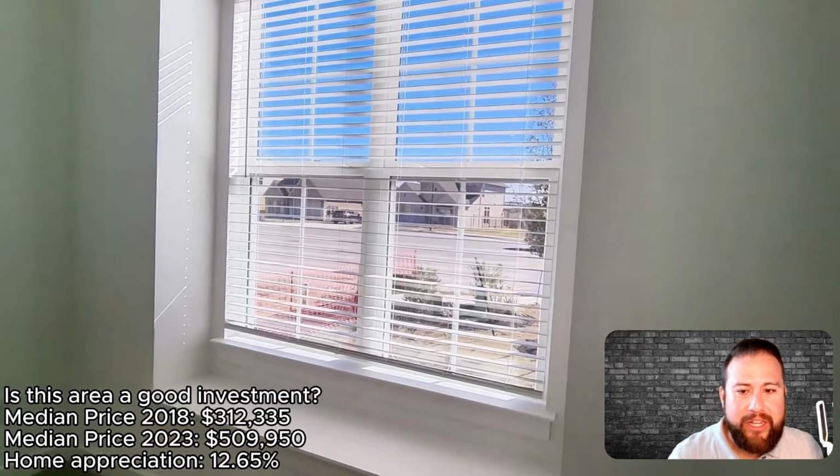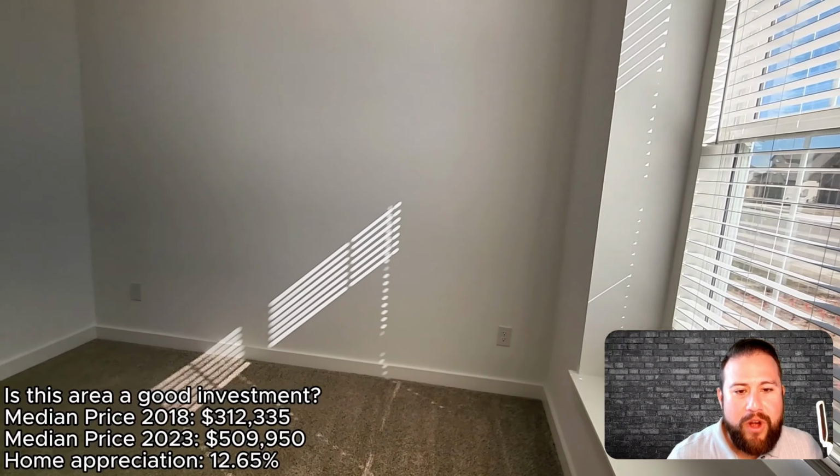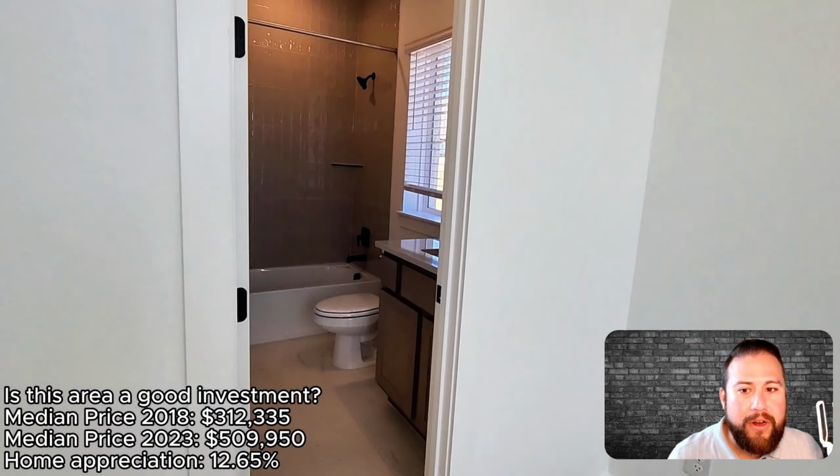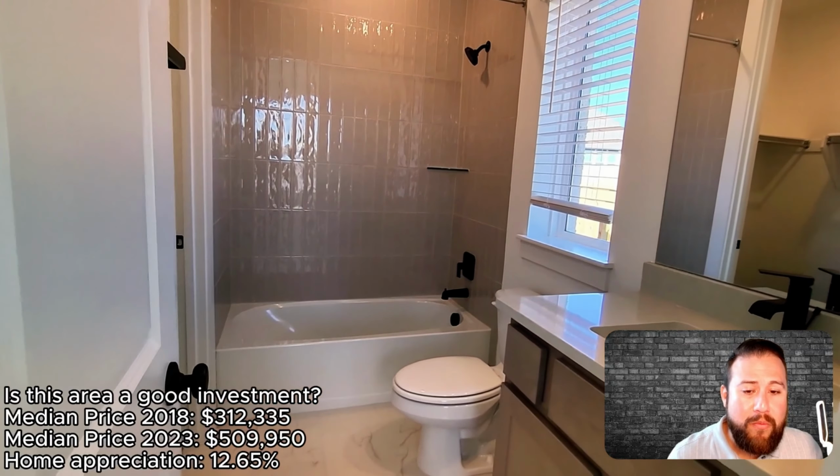One thing that Liberty Hill is lacking, but it's definitely coming, is more commercial infrastructure, so you don't have to leave Liberty Hill to go do something. Now, you're not too far off from Round Rock or Georgetown or Cedar Park or Leander, where there's a little bit more things to do.